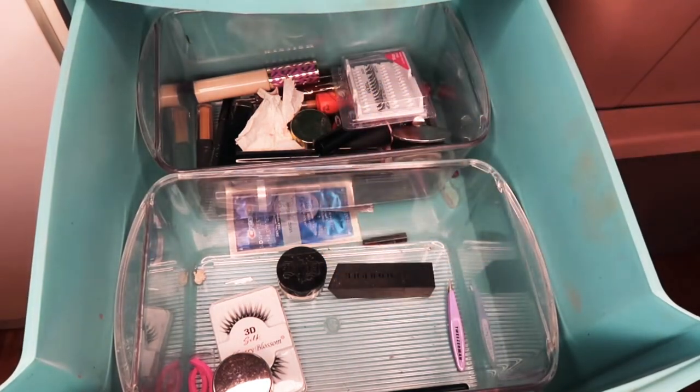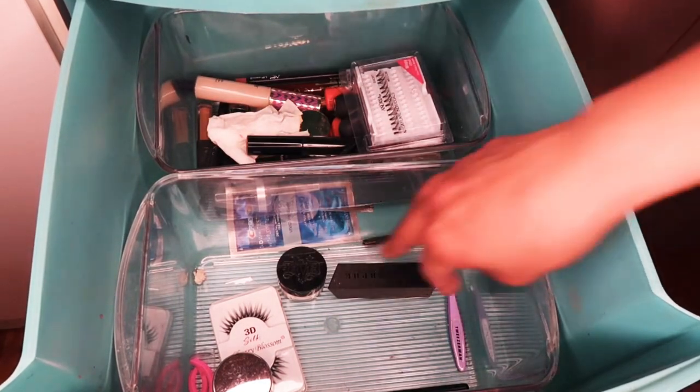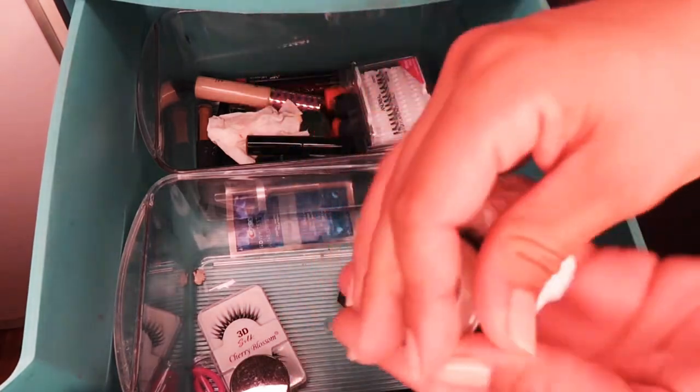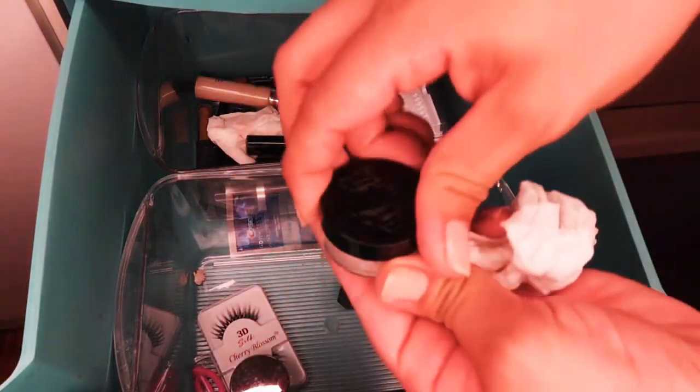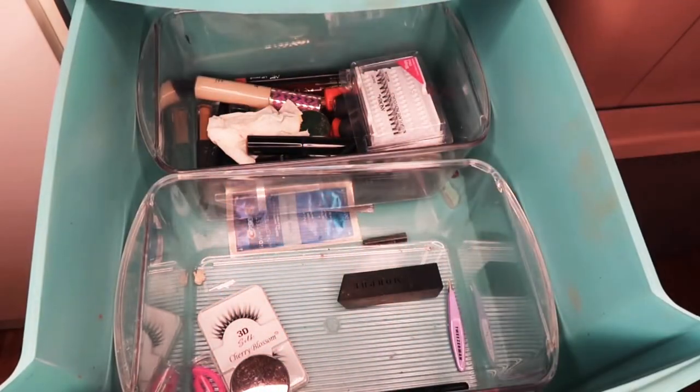So, actually, I need to cut these because garbage people tweak me out. Okay, so how do I have two of these translucent powders? This one's open already, so I kind of don't trust it. And I got another one, so it's just going to get thrown out.